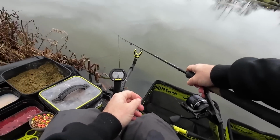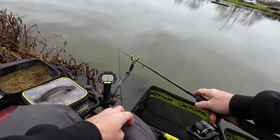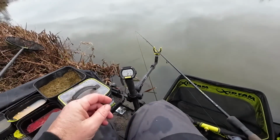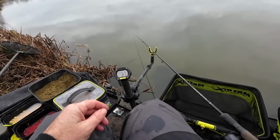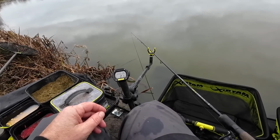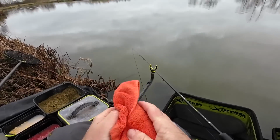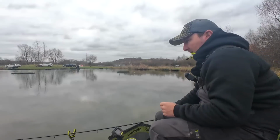So there's plenty of time for fish to switch on, but I'm just going to persevere with this for another 10 or 15 minutes, and just see if I can work out how to catch a few fish on it and find out what stamp they are, how many there are, and by then I'll know whether it's worth sticking on it or whether I'm just going to refeed it, give it another rest, and then go chasing carp.